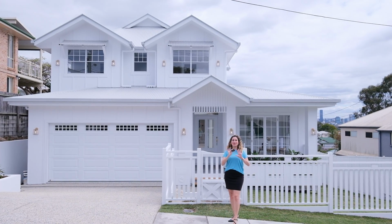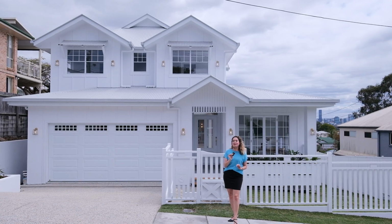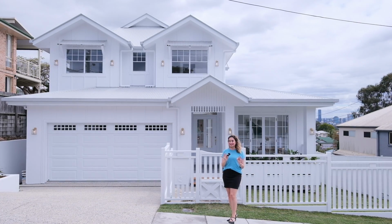Hi everyone, welcome to this incredible home built by Flaskin Group situated in Brisbane, Camp Hill. I cannot wait to show you inside, so let's go in.